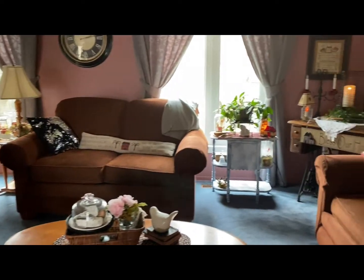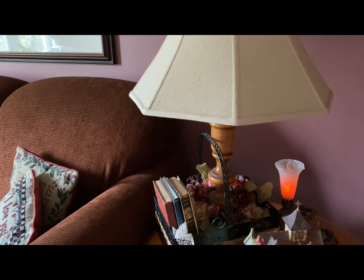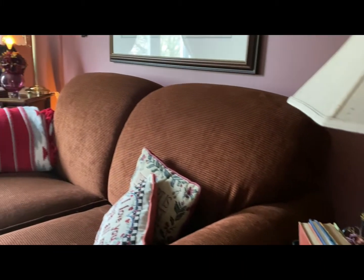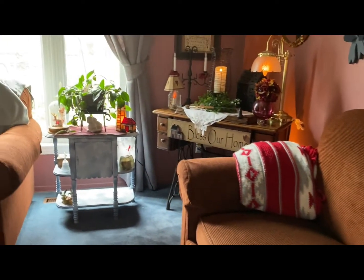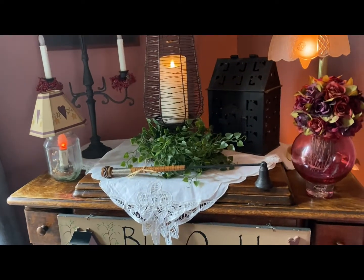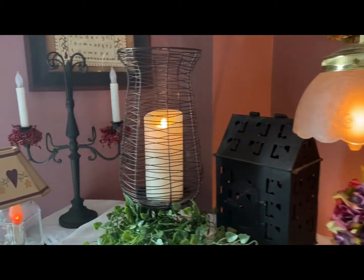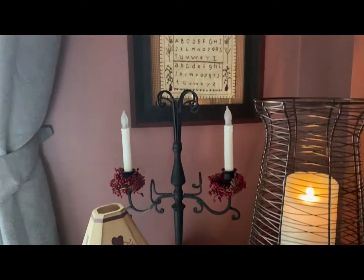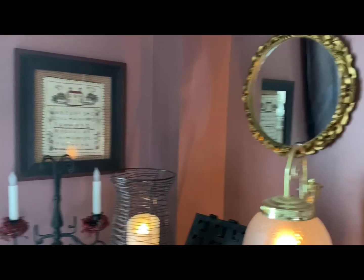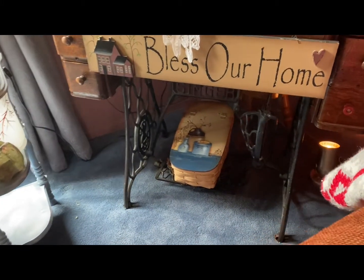So as we come into the living room, I've used baskets here, and old books. It just gives something interesting to look at. I have an old sewing table, and it actually has the sewing machine in there. And I've just filled this with lights and vintage things. Mirrors that bounce the light, which I love. I've used every space. There's a little basket there that I've put under there.